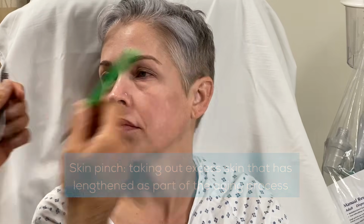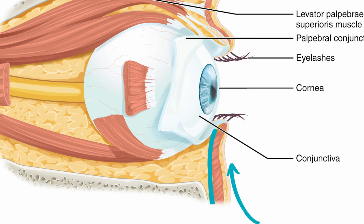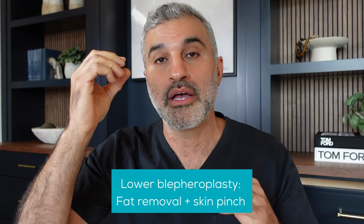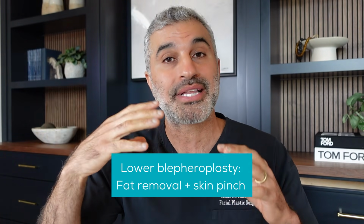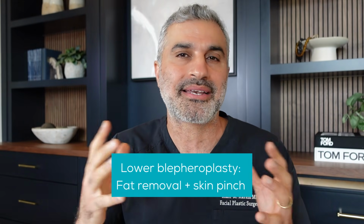And what a blepharoplasty in my practice, and my definition of it, is where somebody has puffy bags under their eyes and we're gonna go through the inner eyelid, a transconjunctival approach, remove the fat pad from the inside and then come on the outside and then we'll still remove the skin, we'll pinch the skin. So it's a combination of a fat removal and a skin pinch. That's what we call a lower blepharoplasty in my practice. That's just a semantic that we use.